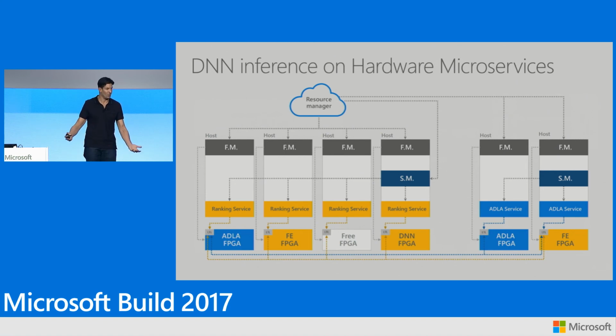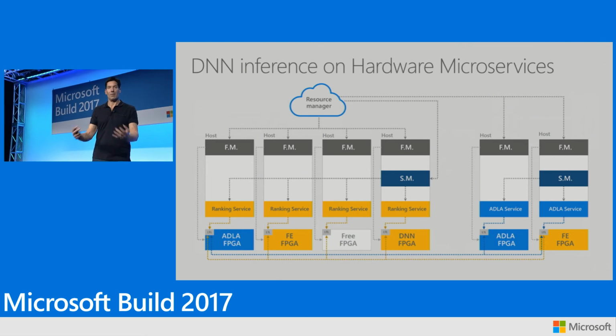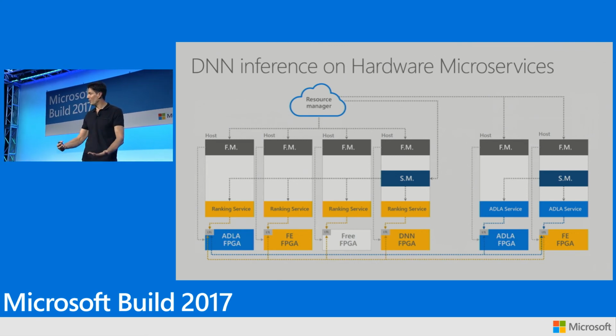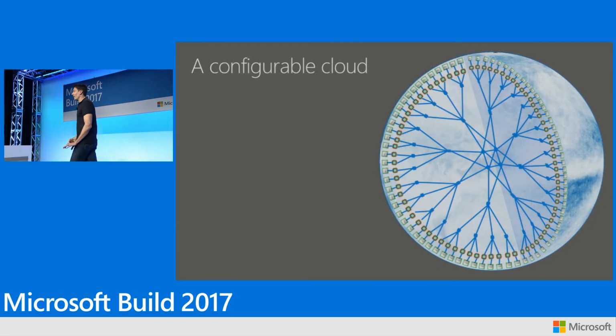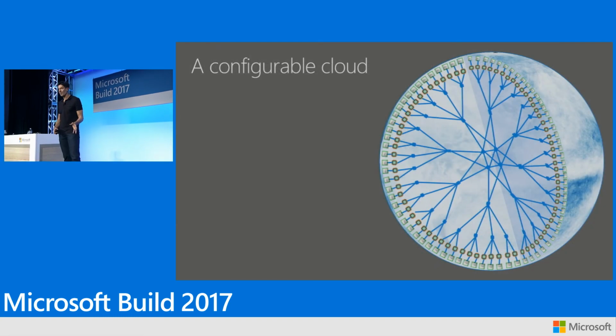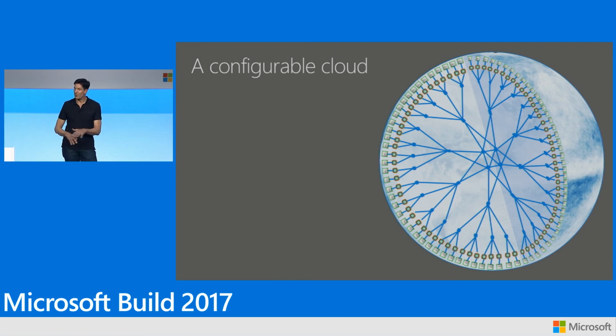We basically don't have partial reconfiguration yet implemented, where if there are multiple hardware microservices, we need to recompile them all together and reprogram the whole FPGA versus just recompiling parts of the FPGA. So these things we're working on, and once we get this engineering work implemented, this will become basically the realization of what I represent in the title of this talk, which is we will have what we consider to be a fully configurable cloud.